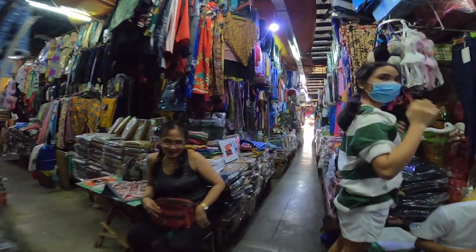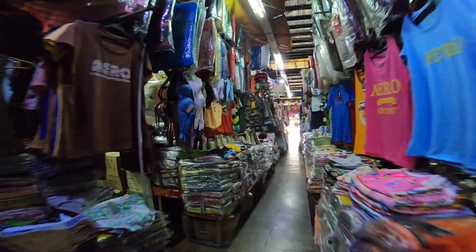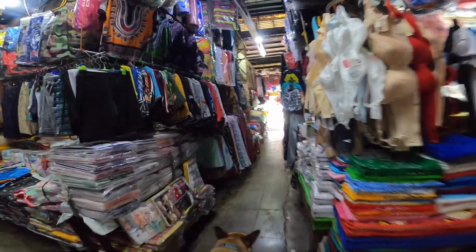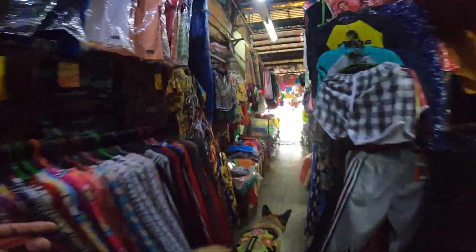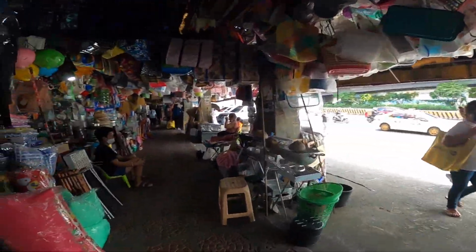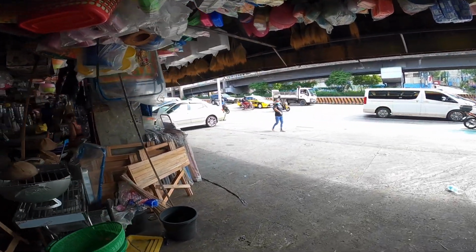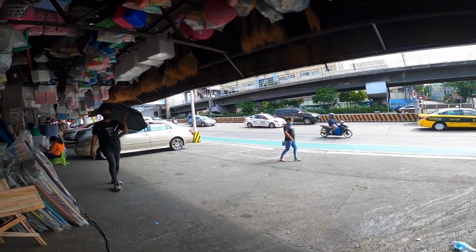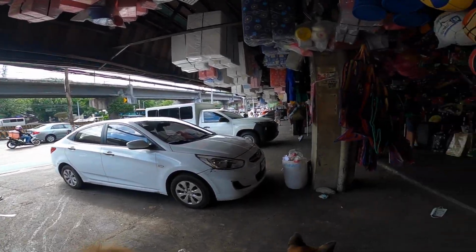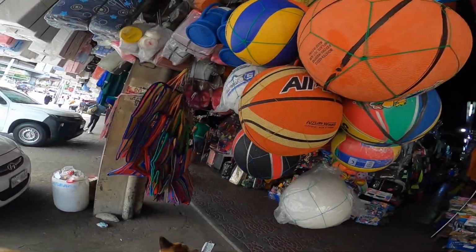Pretty amazing. They got just about everything in here clothes-wise. But we're gonna buy a bed in here, I think. Where's the bed? It's actually right here.